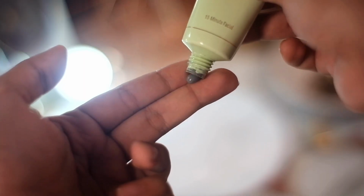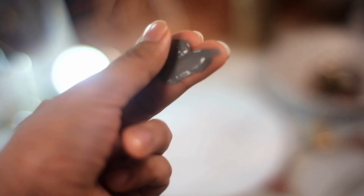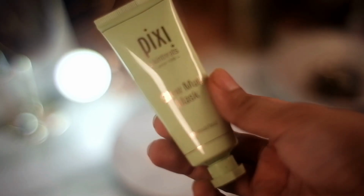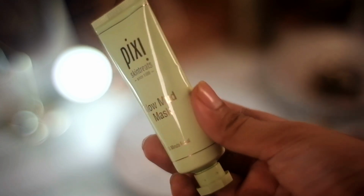It's a 15-minute facial, a clearing, glow-revealing mask with aloe vera, ginseng, and mineral-rich mud combined to create the ultimate deep pore cleansing and skin energizing mask. Great for congested, dull, and tired skin, and suited for all skin types.